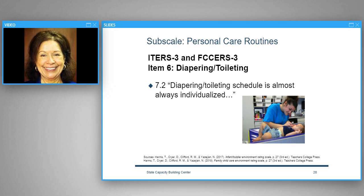During the diapering or toileting experience, caregivers can individualize by including the child as an active participant in the process. Caregivers can adjust the level of a child's participation to match their developmental abilities. This is a way for the child to learn self-care within a supportive relationship that they have with the caregiver.